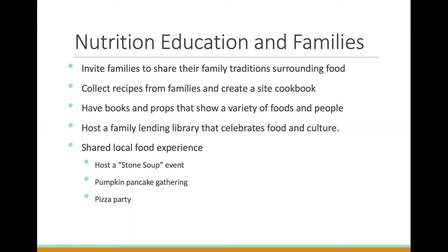And the last idea is you could host a pizza party. Again, if you have a garden, you could grow onions, basil, tomatoes, peppers, garlic, and herbs, and then use these things for the toppings on the pizza. Again, all of these things could be purchased from a local farmer's market or the store as well.